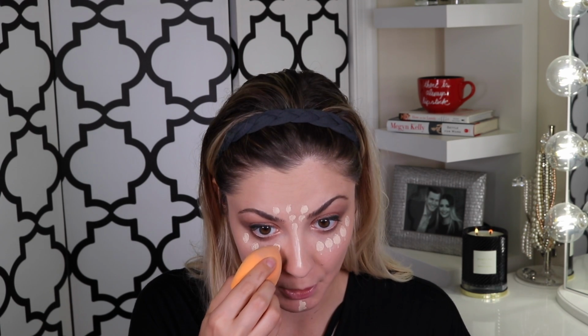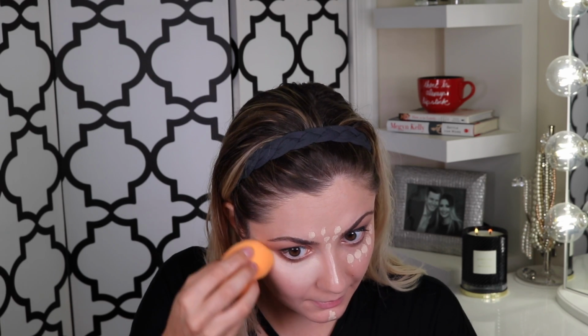And this also helps with cleaning up your eyeshadow. So don't worry if this is not perfect right here, because you can just use your beauty blender and the concealer to really get that nice line and clean it up. And once again, I'm just going to press this into my skin and dab it. And I'm going to use this edge right here to get that nice crisp line.